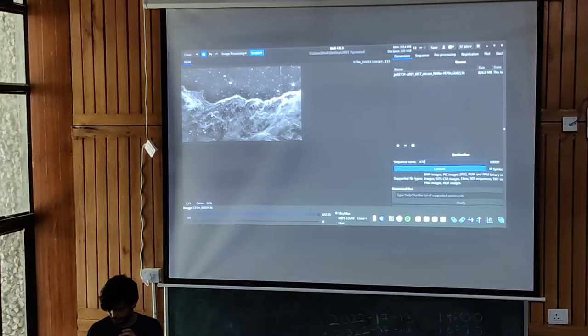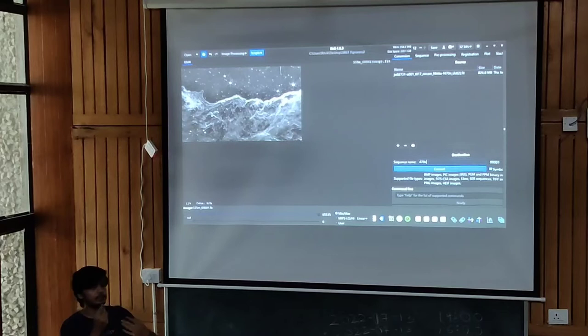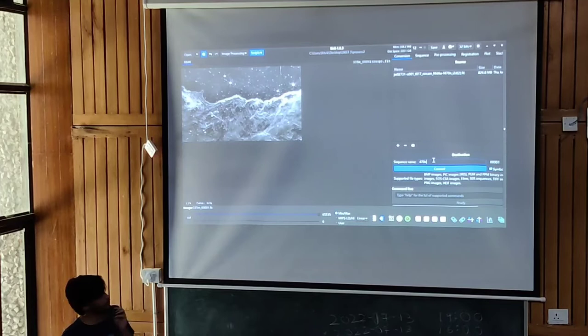So you might be thinking, why does it say sequence name? Basically, in other cases, you can add different files together, and when you do that, it makes a sequence of the three images. The three images are saved as one sequence, and you gave it one name. It's more useful in other cases. We're not using sequences in our process, so we're making each image separately.